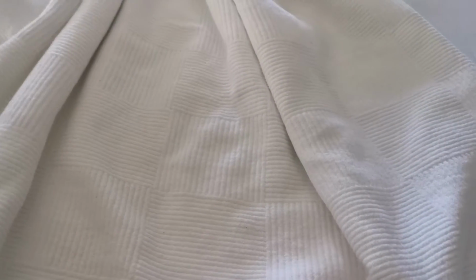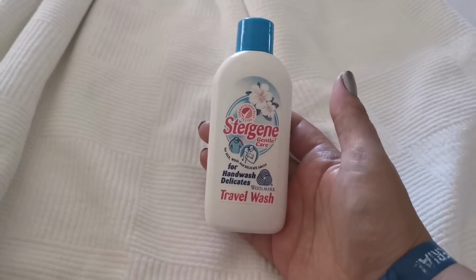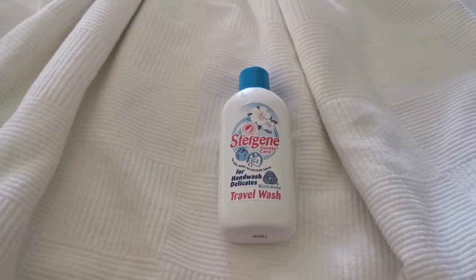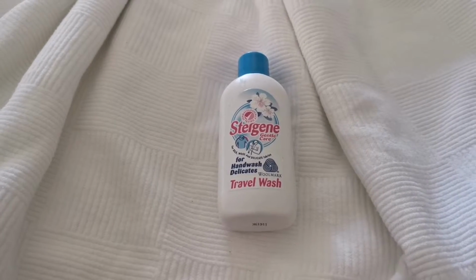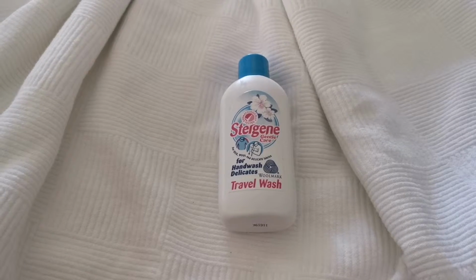We've been, like I say, here for nearly 2 weeks, and that's about half empty. So that's absolutely the perfect size to travel with. We bought it before we left. I believe we got it from Sainsbury's, might have been Asda. Popped it in our clear liquids bag and it's been brilliant.